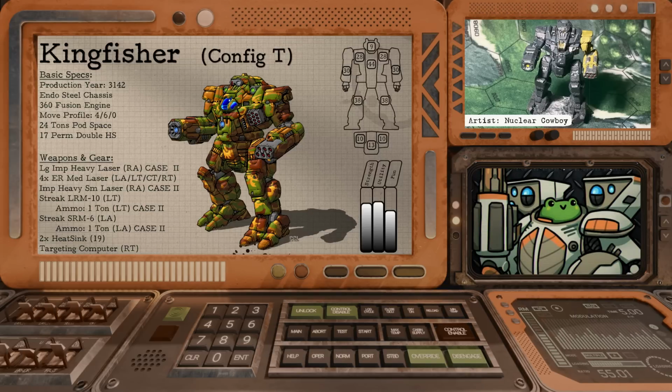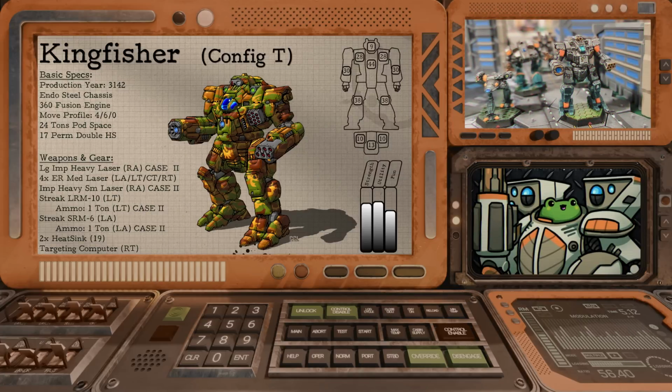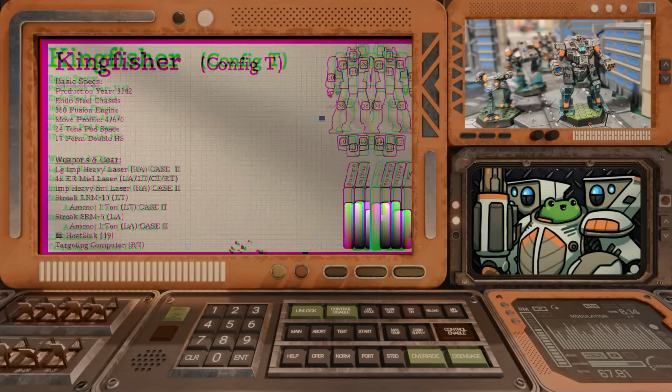With 19 double heat sinks, the Configuration T was a warm cookie. The 18 heat of the large improved heavy laser eats up a good chunk of the mech's cooling capacity, and the 4 ER medium lasers eat up much of the rest. While it's true the Streak missile launchers can be a sometimes heat expense, this is definitely a design which will require some savvy heat management to maximize damage output while not shuffling the mortal coil.